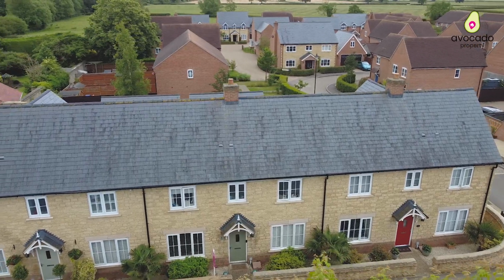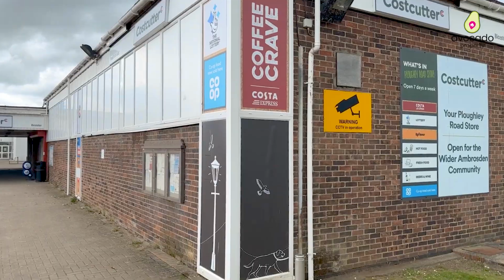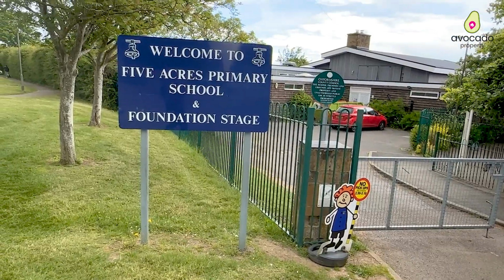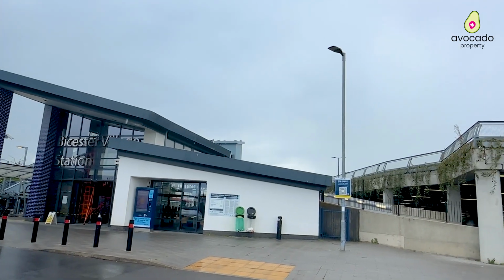Ambrosden is a small village in the countryside just outside of Bicester, perfect for walks with a family. There is a Costcutter, post office and Five Acres Primary School, which is rated good by Ofsted. For the commuter, Bicester Village Station is only a 7-minute drive away.